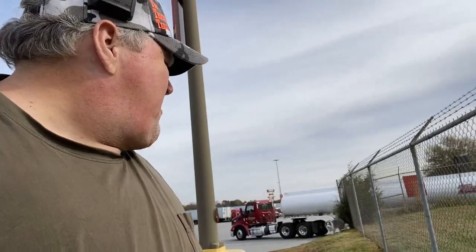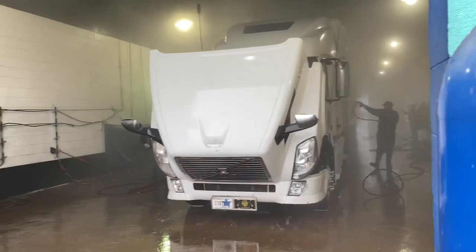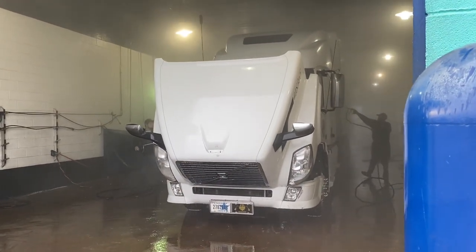Dad, come on, buddy. So anyway, we're going to get back in the truck, creep around there, and see if we can get the truck washed. If we can, we'll try to video it from inside the truck to see what it looks like. All right, so y'all hang around. Don't go nowhere. We'll talk at you in a little while. Oh yeah, get the old girl washed.